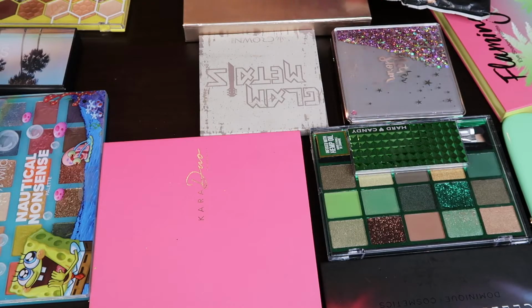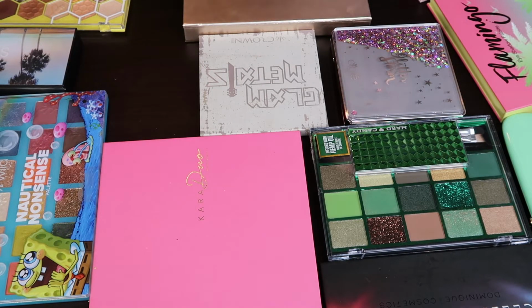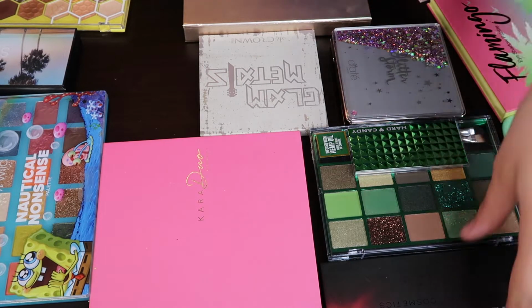All right, so I don't have any more makeup wipes after this, so I probably should stop swatching. Let's keep that in mind. Let's do this one next.